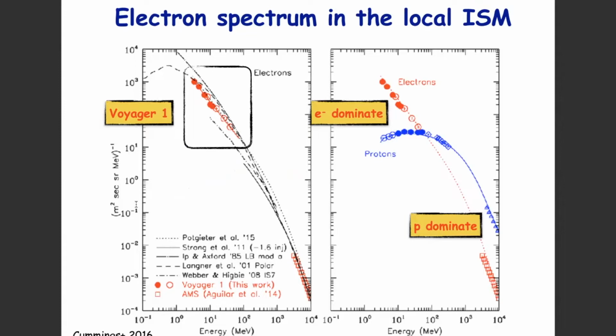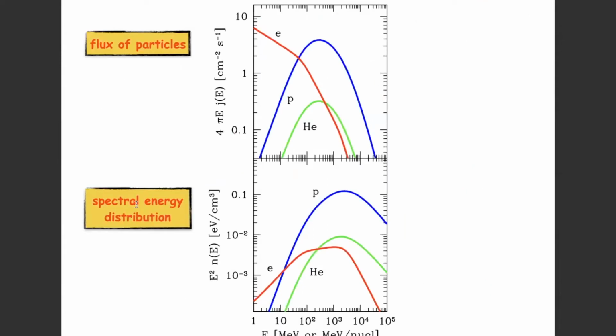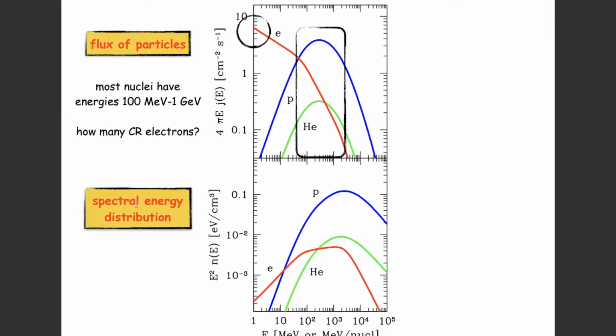This is the intensity, so it's particles per square meter per second per steradian per energy unit. Now, if we take the measurement of protons and electrons, and I also added helium, and we compute the flux of particles, this is the number of particles flowing across a unit surface per unit time. In the bottom panel is the same spectrum, but I plotted the spectral energy distribution, so the amount of energy carried by the particles at a given energy. You see that for protons and nuclei, the flux of particles is dominated by energies around 100 MeV, 1 GeV.